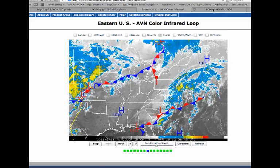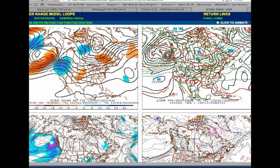So let's take a look at the model guidance. Again, this is the European model guidance from the Penn State EWALL website. I haven't had enough coffee this morning, apparently.